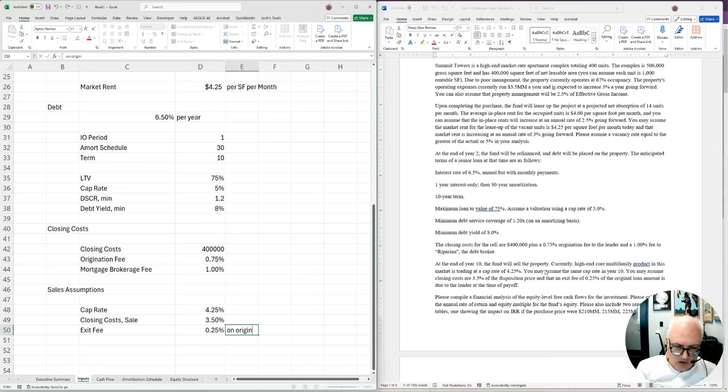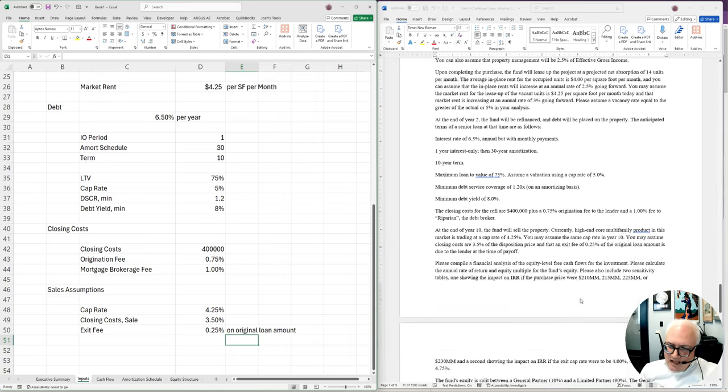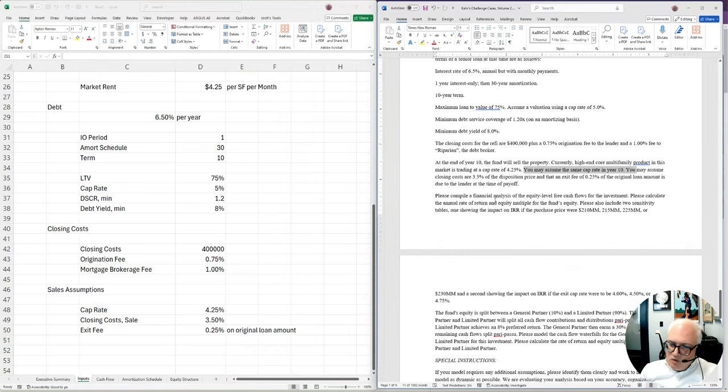on original loan amount. So that's not tied to what the balance is at the end of year 10. That's saying if I lend you X amount of dollars, you're paying me some fee at the end. That's more common in a bridge loan. You probably wouldn't see that in a long-term perm loan, but nonetheless, that's what they put in the assignment.